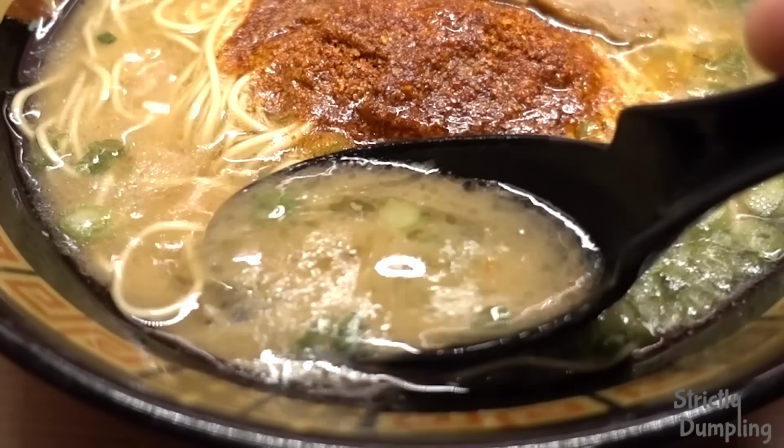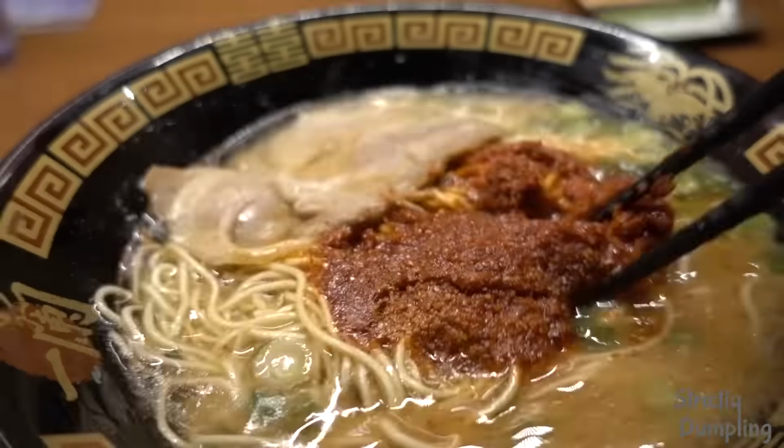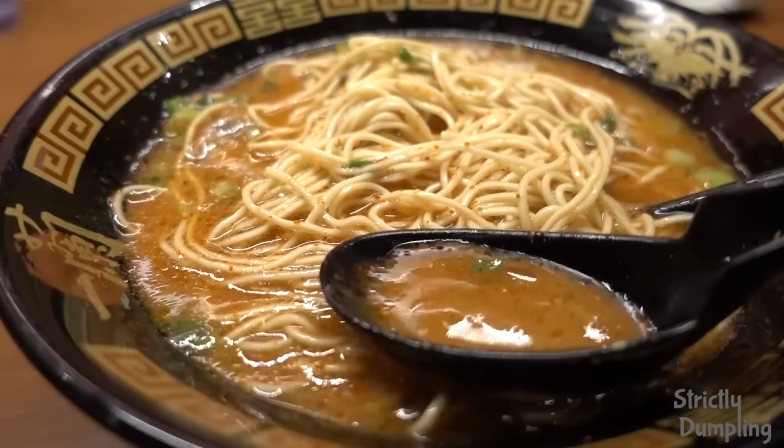Rich, creamy, fatty. That really brought me back. I feel like I could be sitting in Osaka right now and just living out my ramen fantasy. Time to incorporate the spice. Let me try the broth now.